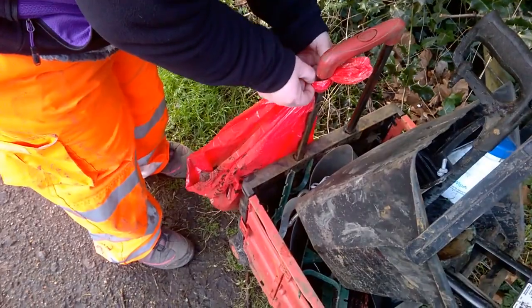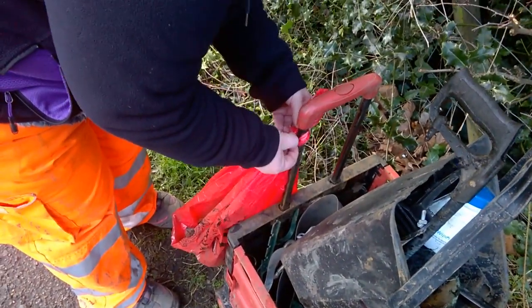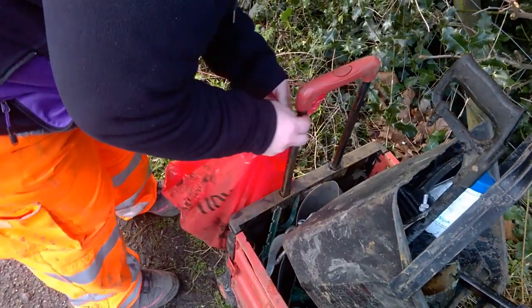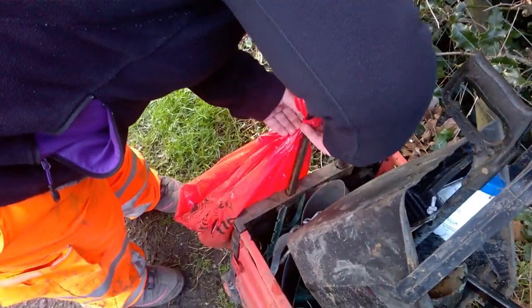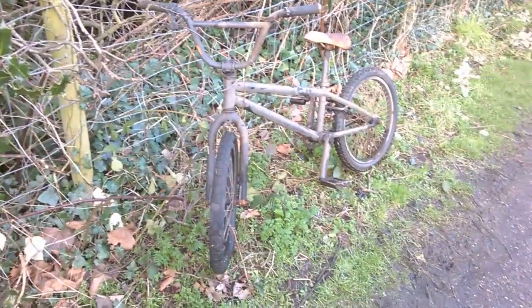Just a small bag of rubbish today. We seem to have a problem. We've got this grappling hook stuck on a motorbike and Hannah's going to go in and get it. This will be fun. Although we did get a few bits of scrap and a bike.